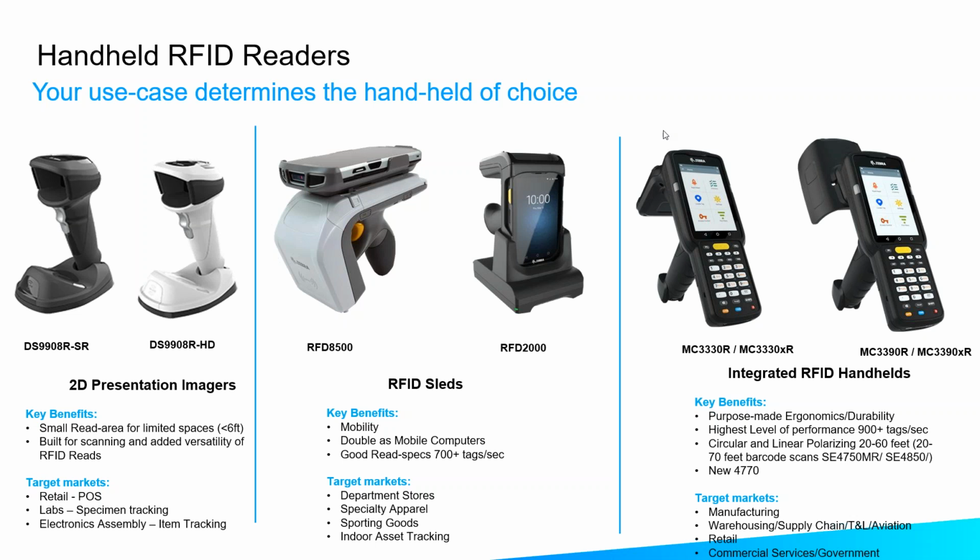One is a polarized circular antenna for wide read range from many different angles. But with that, of course, you lose a little bit of the gain or distance. So we have a good distance of around 20 feet.